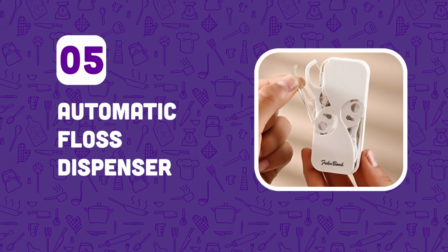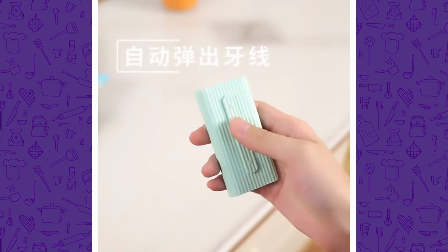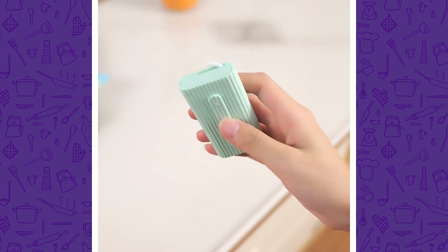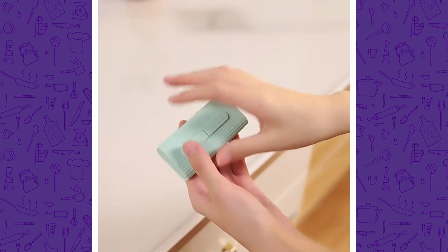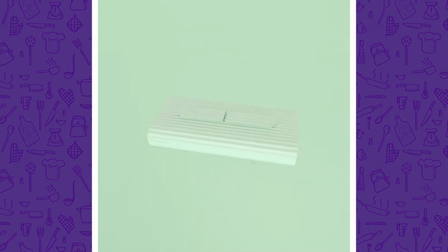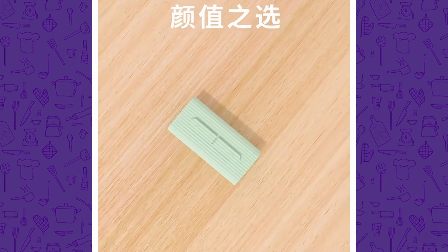Number 5. Automatic Floss Dispenser. Do you struggle with using traditional floss and find it difficult to reach all your teeth? Here comes the portable automatic floss dispenser. With just the push of a button, the floss is automatically dispensed and ready to use. The compact and portable design makes it easy to use on the go, and the built-in lights help you to see exactly where you're flossing. So, whether you're at home or on the go, the portable automatic floss dispenser is the perfect solution to make flossing easy, efficient, and comfortable.